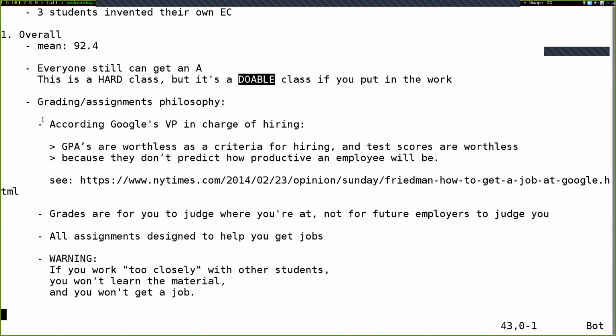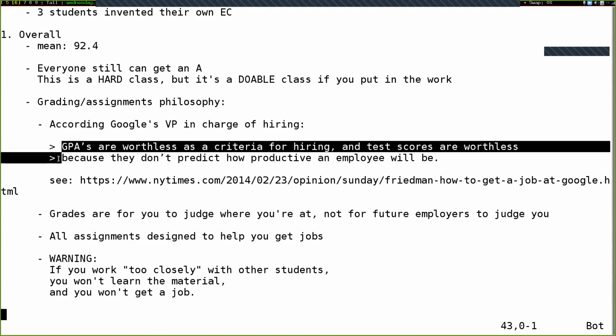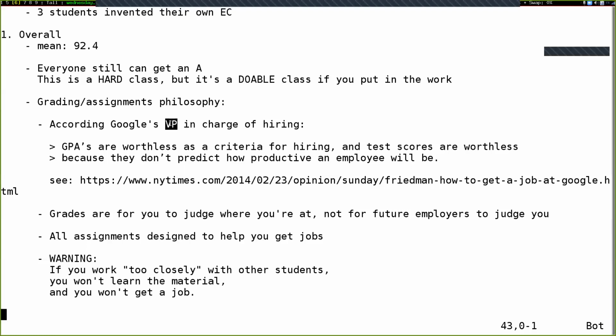And another quick reminder of the philosophy of the assignments and the grades in this class. According to Google's vice president in charge of hiring, this is a direct quote: GPAs are worthless as a criteria for hiring, and test scores are worthless because they don't predict how productive an employee will be. If you want to read more about that, there's this New York Times article interviewing Google's VP in charge of hiring. This is only Google's opinion, but basically everybody else in the industry follows what Google does.